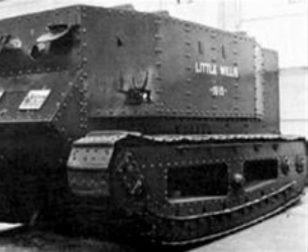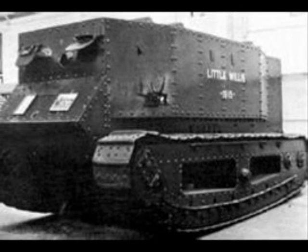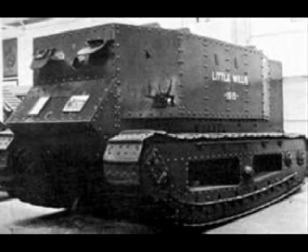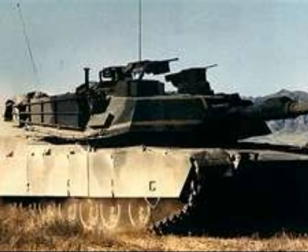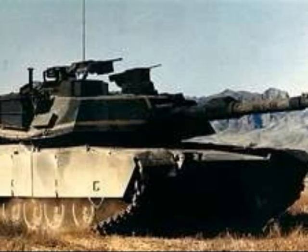Little Willie weighed only 15 tons and only went about 2 miles per hour over rough terrain and had a length of 12 feet and held 3 people. Modern-day tanks have an average length of about 31 feet long and hold 4 crew members.